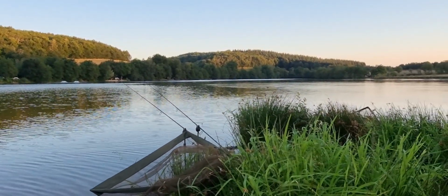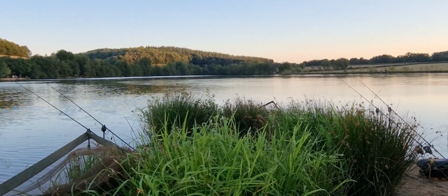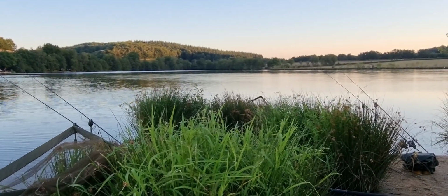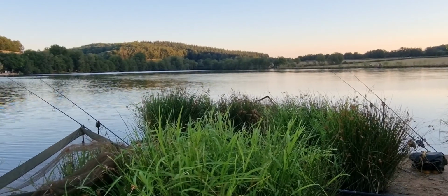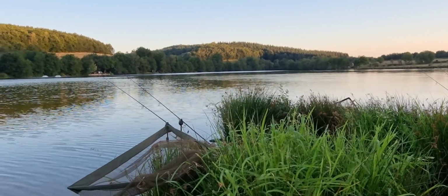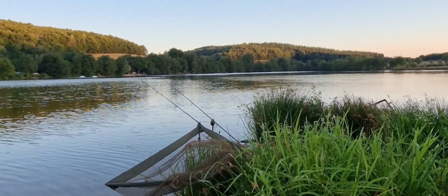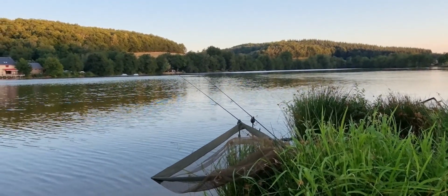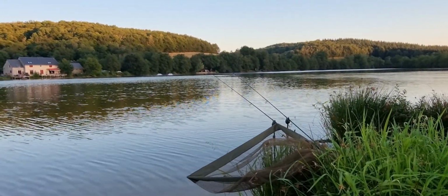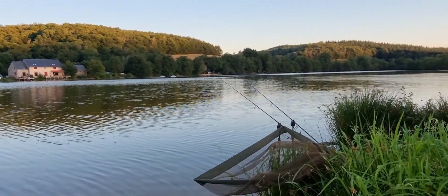Going into the last night of the first week, I'm feeling fairly optimistic. I've spent a lot of time up early in the morning and late at night, trying to figure out how they're moving about, and possibly figured it out a bit, because they're not really showing much. It's quite difficult to work out, but I think I'm finally homing in on them. So we'll see what we get tonight or in the morning.